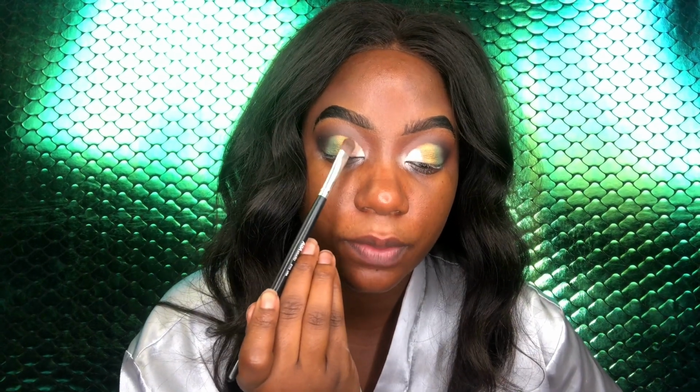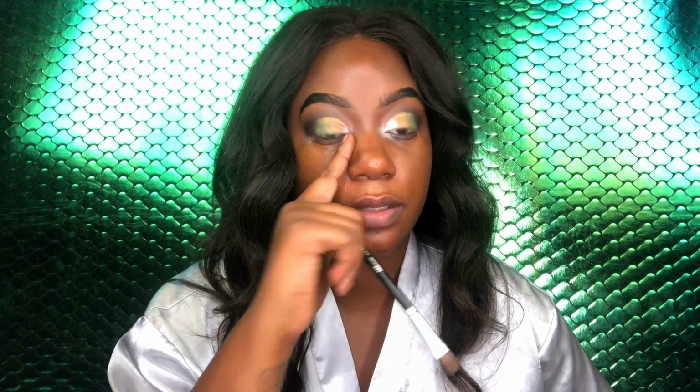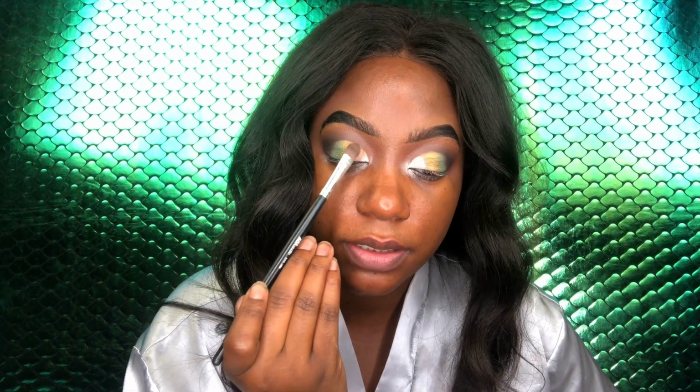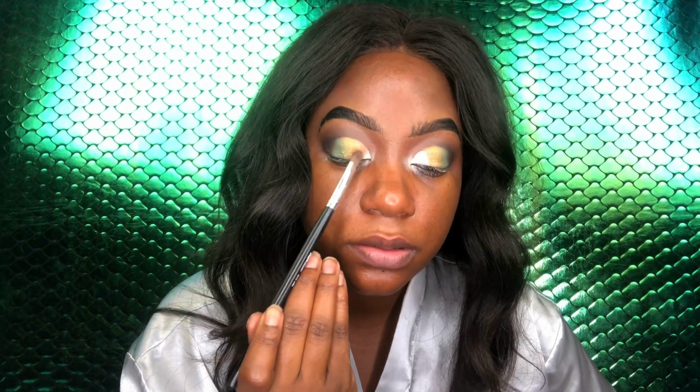I kind of want to do one more color, y'all. I think I am. Yeah, I think I'm gonna do one more color in the inner crease, like that little white part, because I need it to be bright in the inner corner. Need it to be so bright.